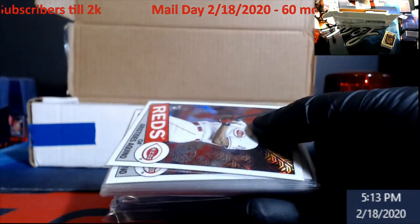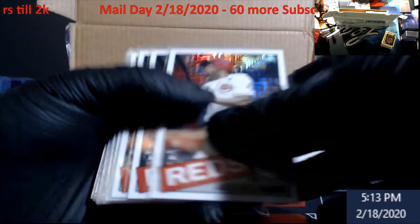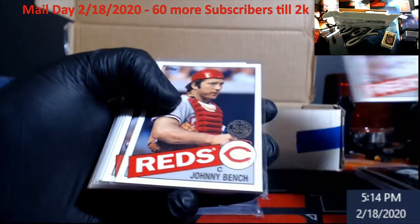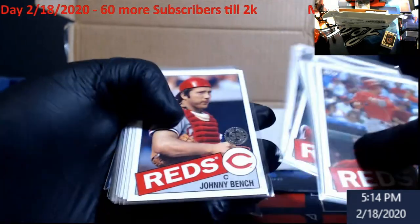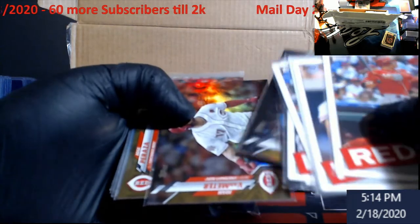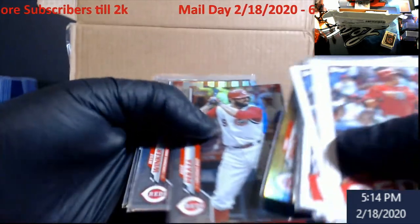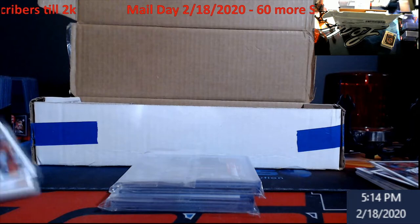Alrighty, these here are all sleeves. These are the Topps Chromes. There's four Aquinos, Reds, there's another regular 35th. So we got some golds here, Castillo, or these are the foils, I'm sorry, or gold, whatever you want to call them. Yeah, these are foils. Come on, Aquino, be in here, buddy. No. Yikes, we may not have done well on this.